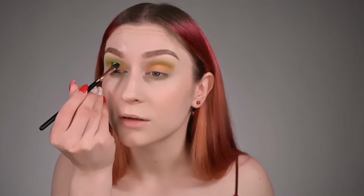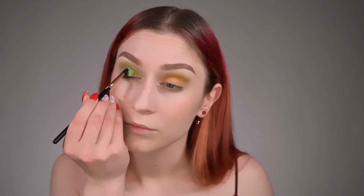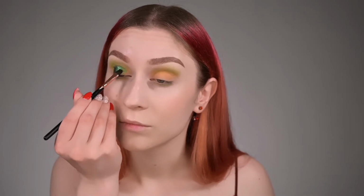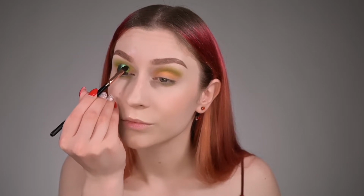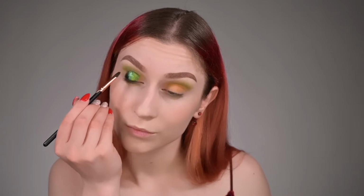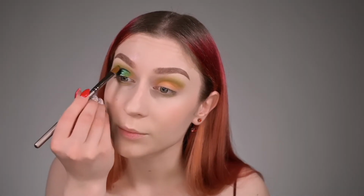Imagine that you're creating a cut crease with this shade. This is how I'm going to create a shape. And then at the end, I'm going to apply quite a bit of this green shade, just regular shadows, and I'm going to buff them out.